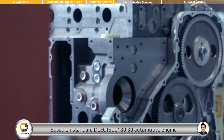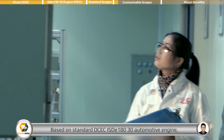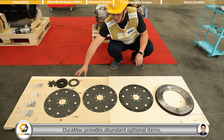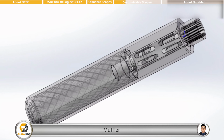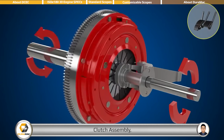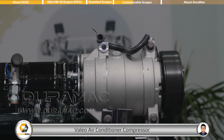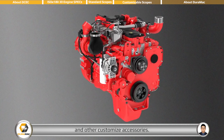Based on the standard DCEC ISDE180-30 automotive engine, DuraMac provides abundant optional items, mainly including cooling system, air filter, muffler, PTO, accelerator pedal, clutch assembly, transfer case, Valeo air conditioner compressor, and other customized accessories.